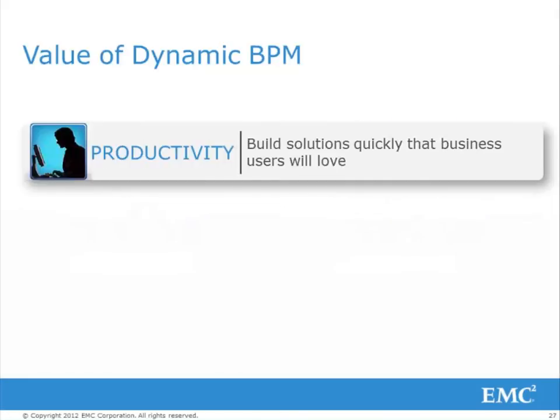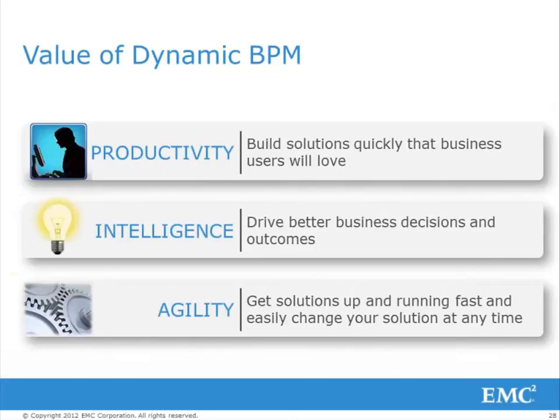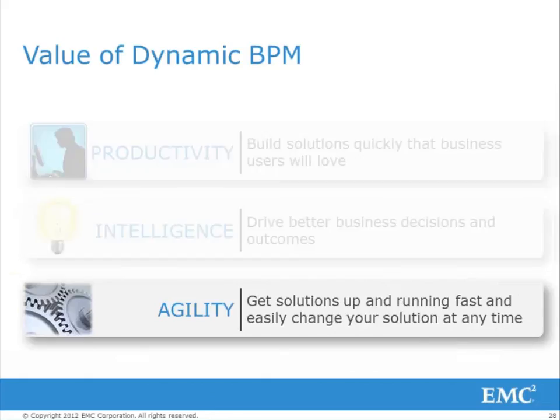So the value of a dynamic BPM system: we talked in our previous segment around productivity, building solutions that the business user will love and they can access from any device. We talked about intelligence, how we can actually drive better business decisions and outcomes using a variety of content, process, and business analytics. Now we're going to zoom into the agility section. Really understand how we can get solutions up and running quickly, but that we can also change at any time.